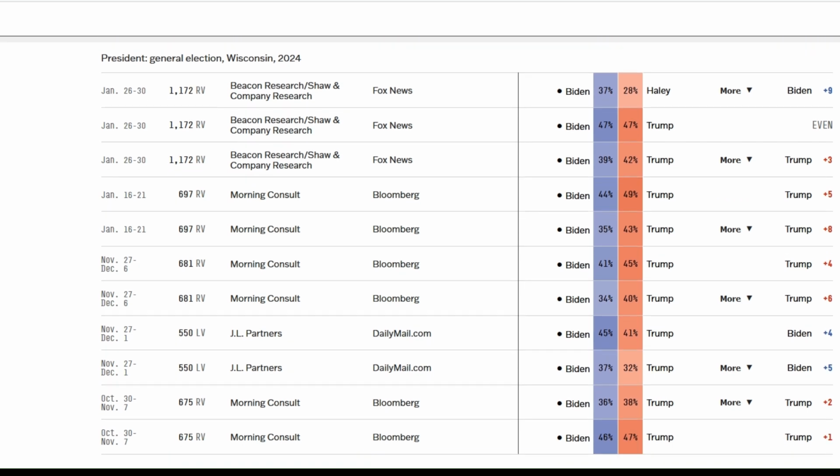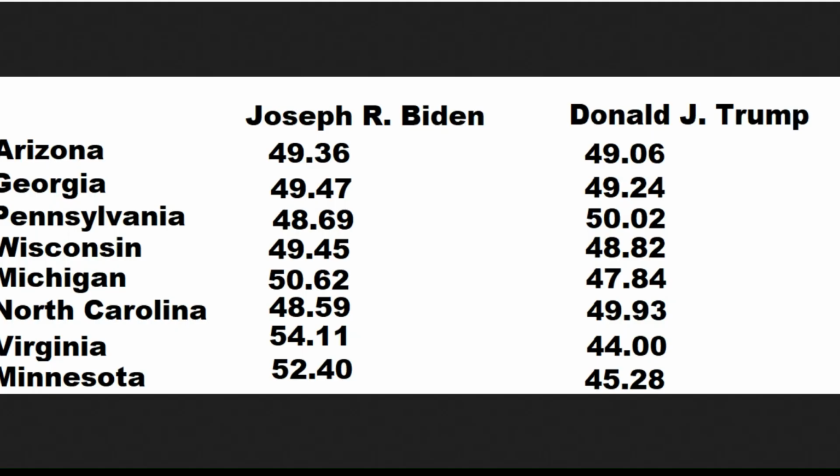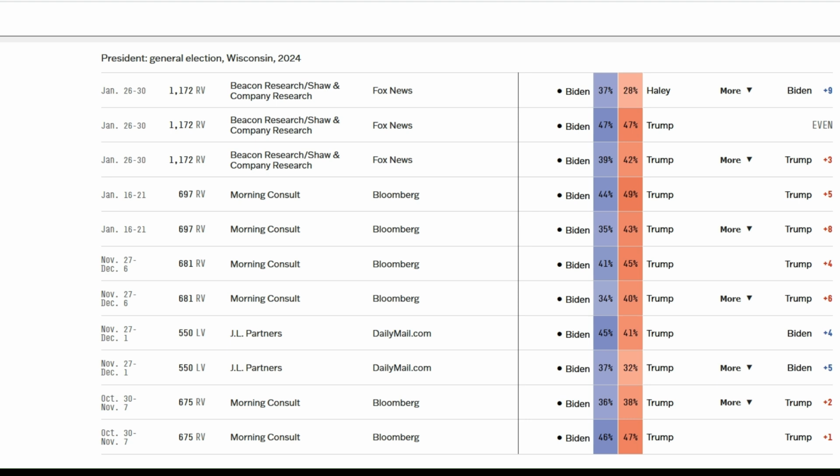Although taking a look at this, going back to the 2020 election, we saw that Biden was actually around 8.4% ahead of then President Trump. Although when you look at the actual election, Biden actually ended up winning by only around 0.6%. That is a huge margin of error for that poll going back to the 2020 election. And again, the reason why I'm showing you all this data is so you can have a general idea of how accurate the polling data was versus the actual election, and what that can tell us about current polling data, which shows Trump leading in a majority of these polls.